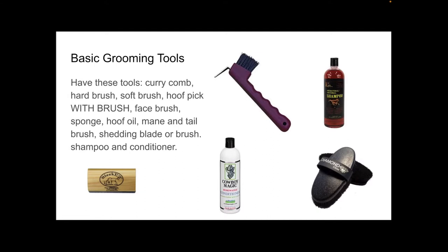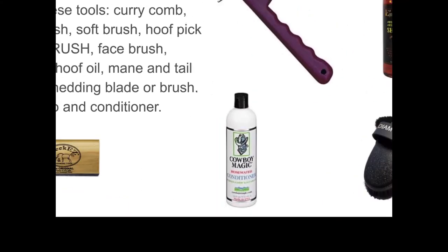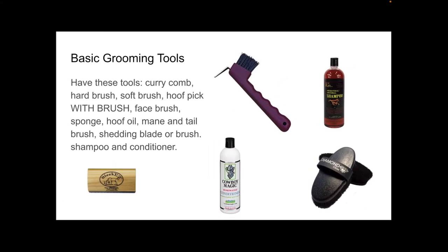So first thing is grooming tools. Of course you've got to keep your horse healthy and clean, and in order to do that you have to have some grooming supplies. These include a curry comb, hard brush, soft brush, hoof pick with the brush on the end right there, because that'll help get rid of excess dirt, a face brush, sponge, hoof oil, mane and tail brush, a shedding blade brush, and a shampoo and conditioner. Also, another thing to have is a detangler for your horse. A brand I'd suggest is Cowboy Magic, which you can see at the bottom, but that is for conditioner, but they supply just about anything.